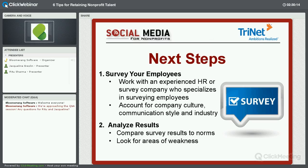Next thing is to analyze those results, compare them to norms. Certain things are considered norms in terms of salary surveys, other similar hard benchmarks.